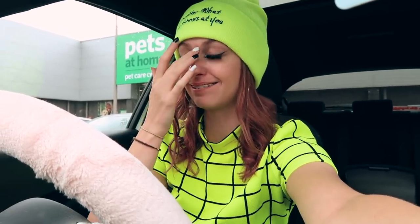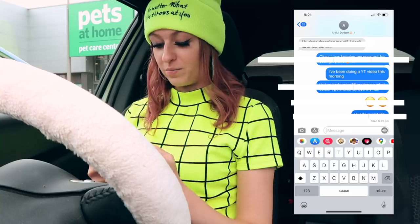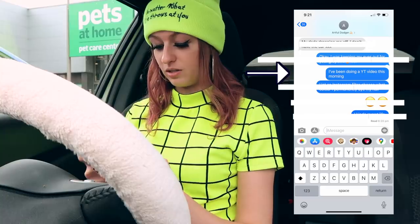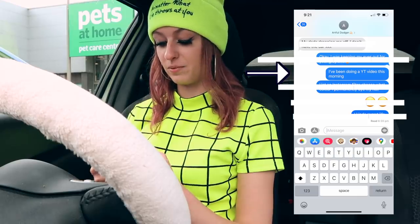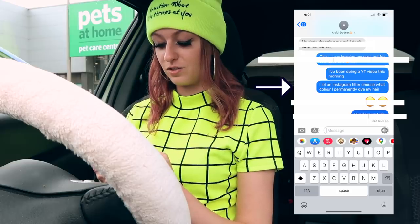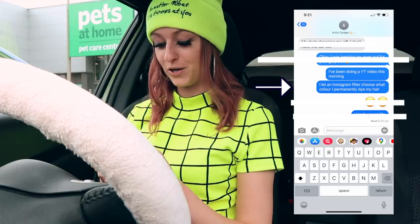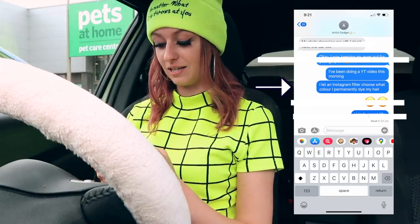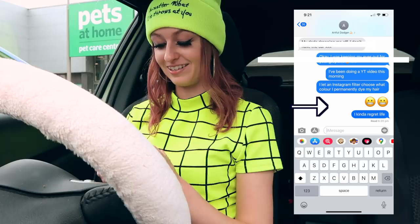I'm in the car now waiting and I'm so nervous. I really hope he doesn't hate it. My tummy has butterflies. I'm really, really nervous. Okay, I'm gonna tell him. I've been doing a YouTube video this morning. I let an Instagram filter choose what colour I dye my hair. Permanently dye my hair. I kind of regret life.